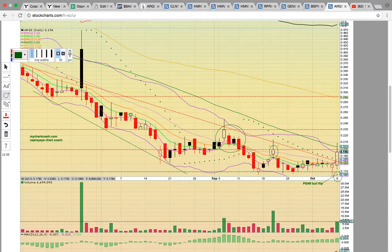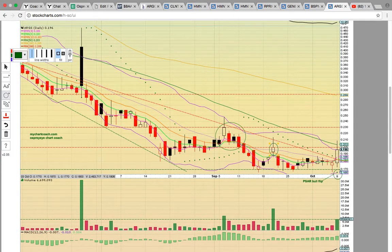So we're looking for that level to turn into support, and we want to see a new uptrend begin. After this consolidation, it looks like it should be ready to go. It broke the next key resistance level intraday, which is the 50-day simple moving average at 20 cents. And so tomorrow we're looking for a break above that level to signal that it wants to head higher. The next key level to break will be 23 cents, which was the high close here. So keep an eye on ARGS. It looks like this is getting ready to go.